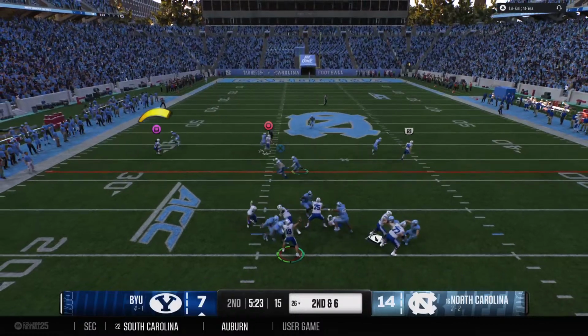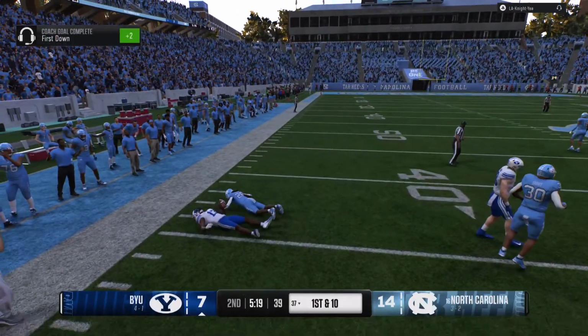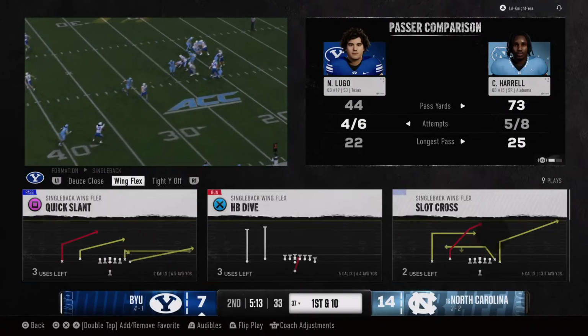On second down, looking to throw. Takes a hit as he fires. And he's knocked down immediately, but not before he moves the chains.